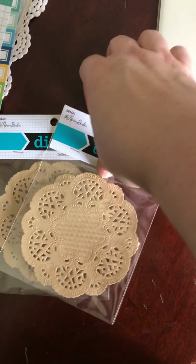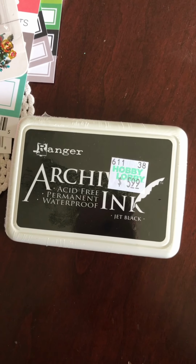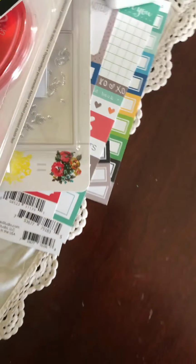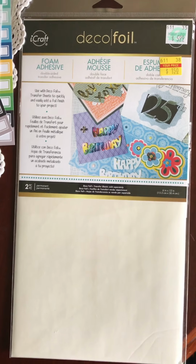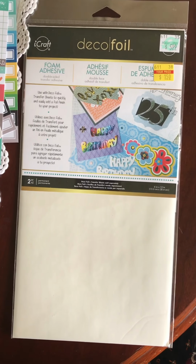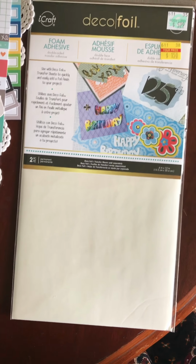I picked up some doilies because, you know, doilies, love them. And a new black ink pad for all this stamping I'm going to be doing. And last but not least, I got some deco foil because I have these rolls of foil and I need some stuff to stick them to, apparently.